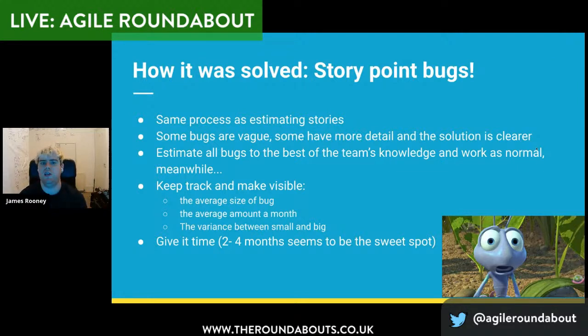So actually, it's a very similar level of scope to a normal story, just perhaps you don't have the designs nice and maybe the acceptance criteria isn't as fleshed out. So you really estimate the bugs to the best of the team's knowledge at the time, and then you work as normal. After the first couple of times, they can see what is a big, small and large bug.